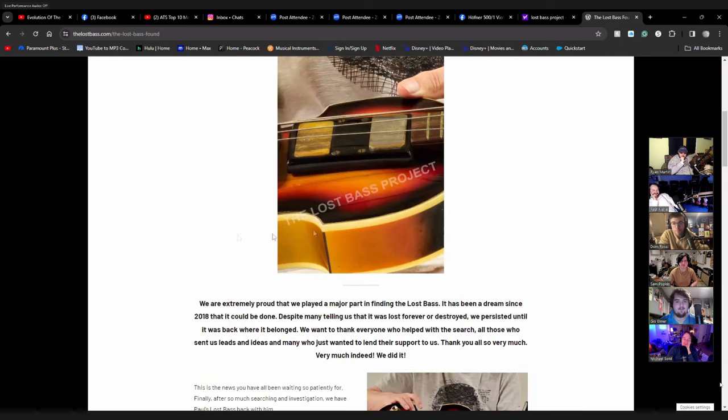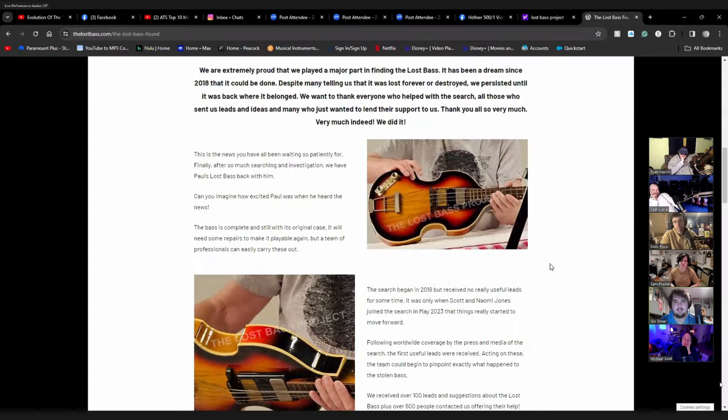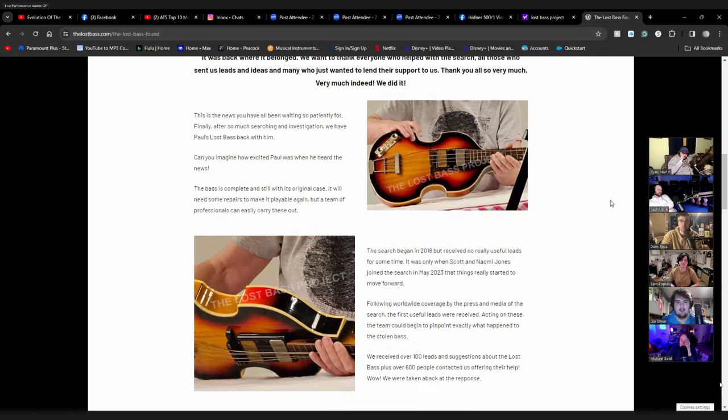So anyway, extremely proud to be a part of the major finding of the lost bass. And so this is in September when Nick, I believe he drove from Bavaria, where the Hofner factory is, he drove to England to inspect the bass and authenticate it and everything like that.